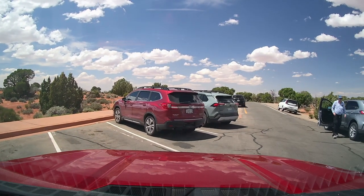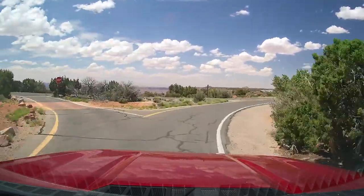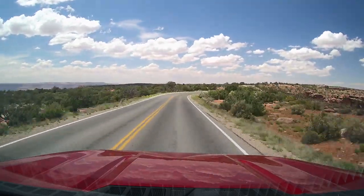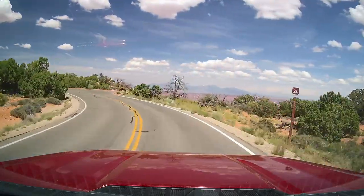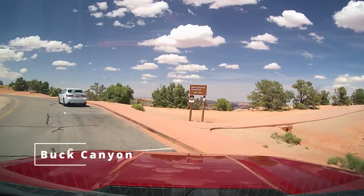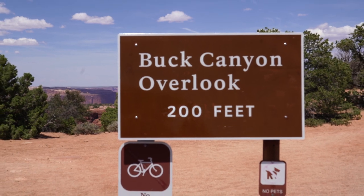Canyonlands is a dark sky park. One of the pure joys, and there are many, of visiting national parks is that they preserve some of the darkest skies in the country. Canyonlands National Park is considered one of these dark sky parks, where it is possible to see up to 15,000 stars throughout the night. As a matter of fact, night skies at Canyonlands are so pristine that the National Dark Sky Association designated Canyonlands as a gold tier national park.